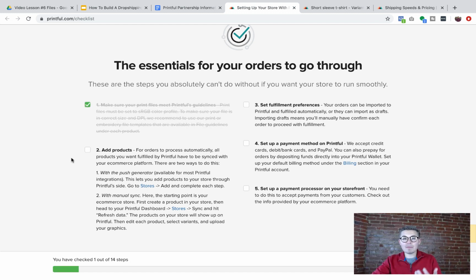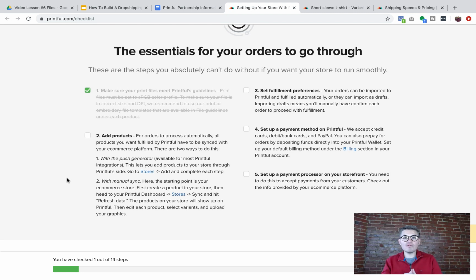Number 2, you have to add products. Well, hopefully you've already done this, but in order to do so, you got to go to your store, add products, and this is where you'll choose what type of products you're going to add. We went through all different niches that you can go into, the top trending products of 2019, what they looked like, and maybe some products that you might want to add in addition to those.